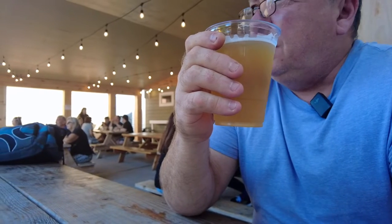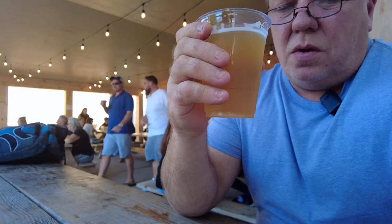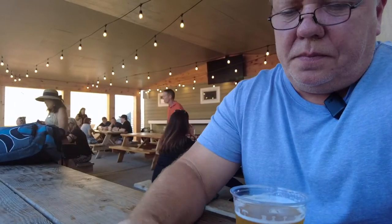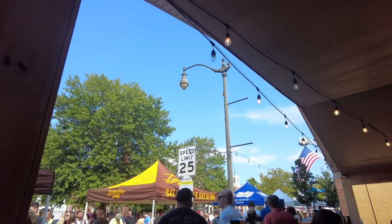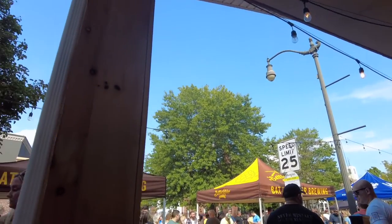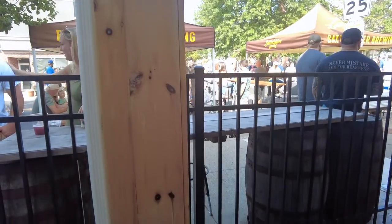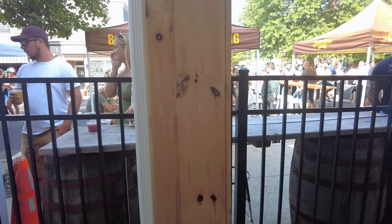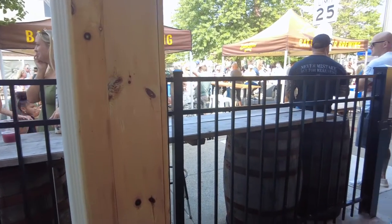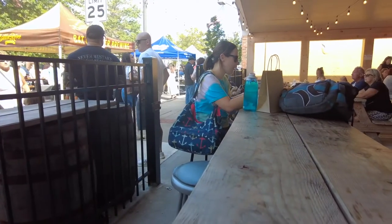We're right out on the street, and they got a festival going now. So I'll see if I can show you that. Pretty crowded. It's the Comfort Food Festival. We got another bar tap over there in the middle of the street that's pretty close. And should be an interesting day. But let's go back to this Kolsch.